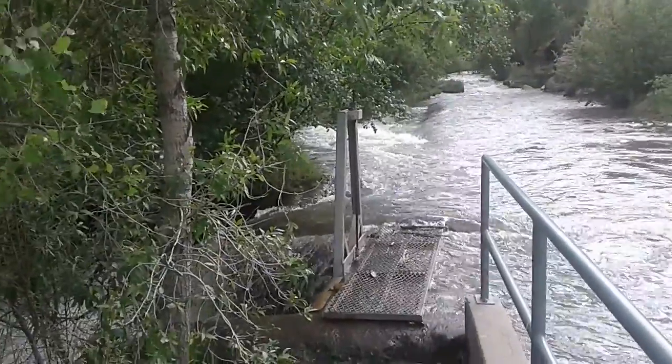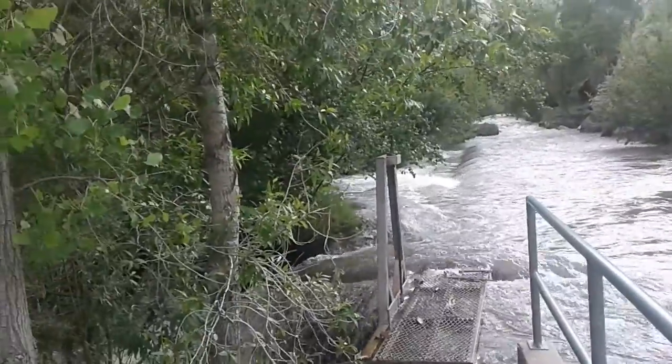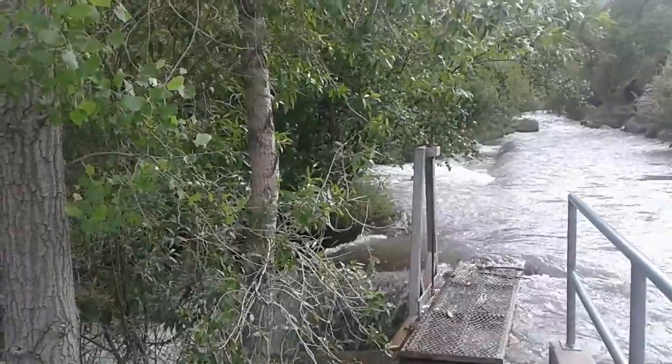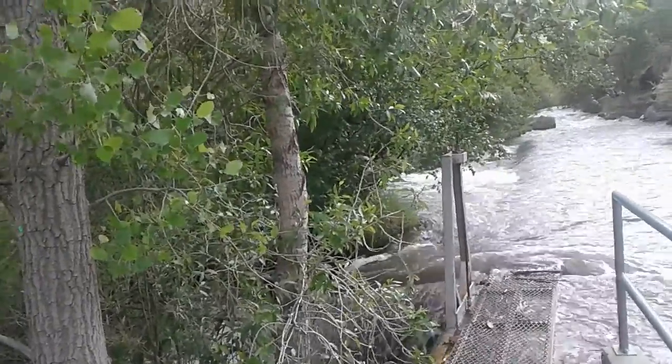So I'm going to walk a little ways over to show you the depth of the water, but not all the way, because it's running at like 1400 today, and it's a little big to cross. The last time I did it was at 1300, and that was real scary. So I'm going to let Scott take the camera and just watch me go over.